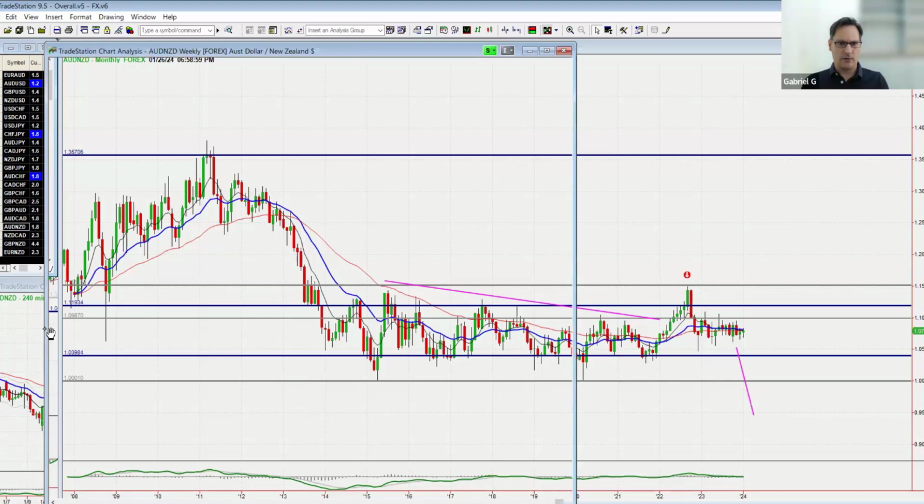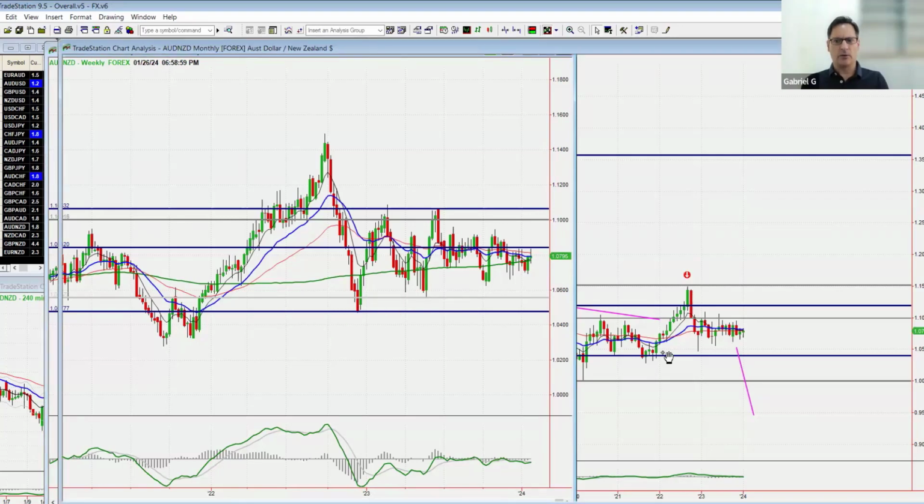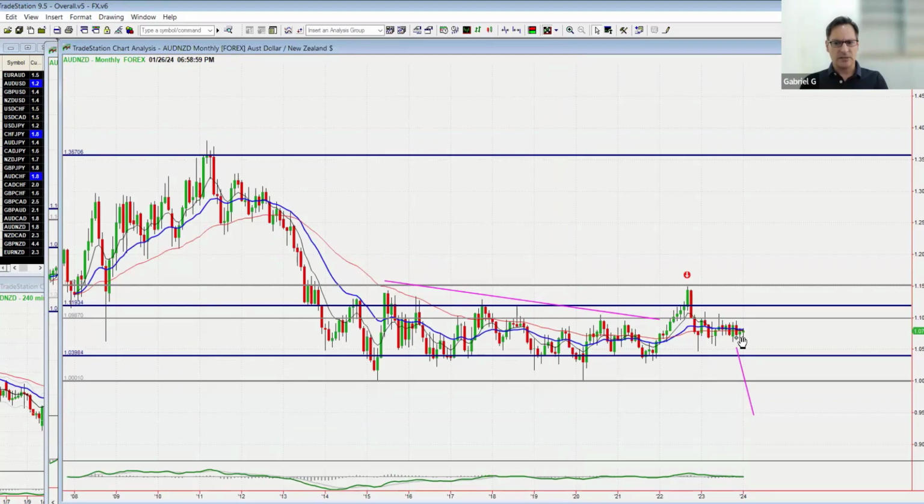If we go one time frame higher, the weekly, well, we can see it. Stop run level 2, 3, 4, 5, 6 stop run levels on the weekly, and on the monthly, more to come. So should this start to move, well, we should see red bars like this. Now, let's have a look at the cryptocurrencies.